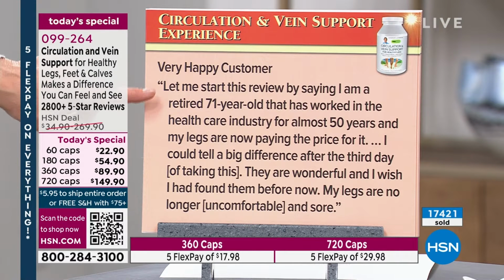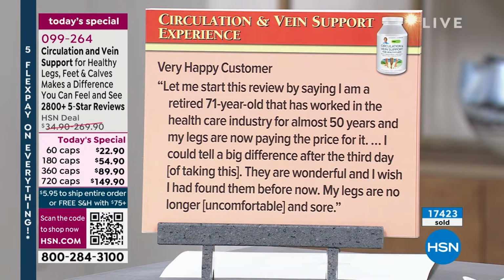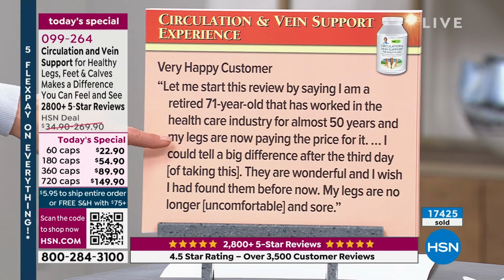Very happy customer. Let me start this review by saying I'm a retired 71-year-old that has worked in the healthcare industry for almost 50 years. By the way, we call this the nurse's product, and my legs are now paying the price for it. I could tell a big difference after the third day of taking this. They are wonderful, and I wish I had found them before now. My legs are no longer uncomfortable and sore.